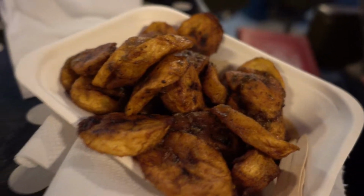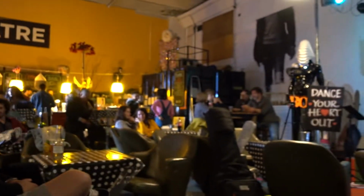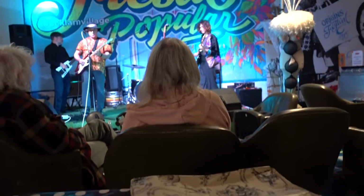Fried plantains this time, and then chicken adobo. Once again, it's free to sit in here. Just gotta buy a drink.